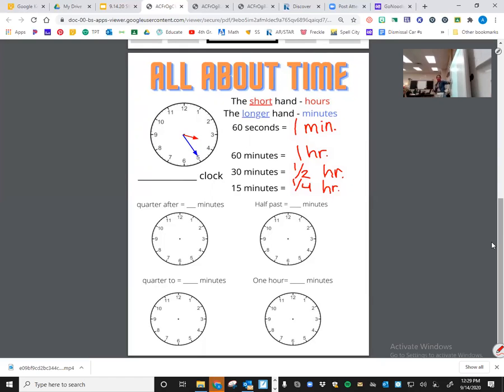Over here, though, it says blank clock. What kind of clock is this? Do you remember the name for this clock, Monica? Analog. And we spell that A-N-A-L-O-G. An analog clock. Then down here, we have 4 clocks, don't we?